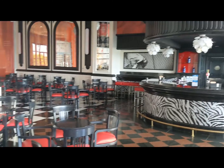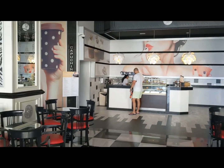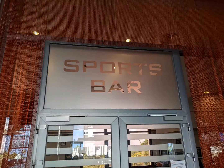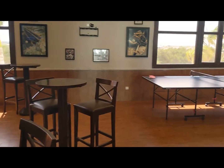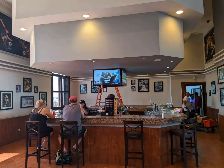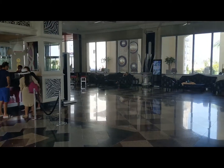Just inside from here, you're going to find one of the great bars and lounges. This is very popular in the evening, and the coffee bar right next to it is very popular in the morning. So this is a great space if you're waiting to go to dinner or for the show. The sports bar is open 24 hours a day, so you'll have the two pool tables, the ping pong table, the bar, as well as televisions both over the bar and around the room. Then there's also snacks back in that fridge where you can pick up snacks throughout the day.